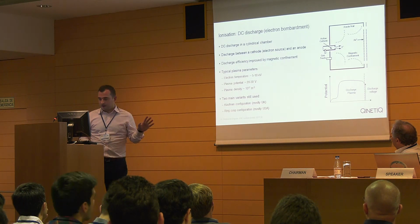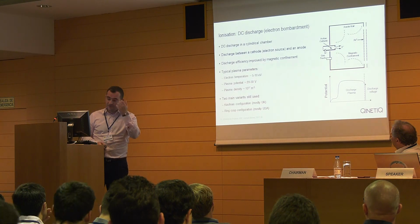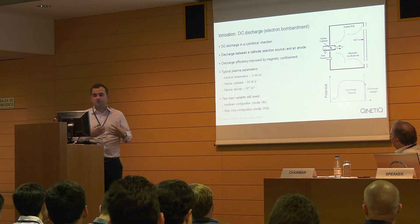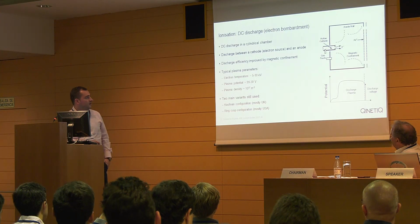Now, in all these thrusters, what we do is use a magnetic field just to confine the electrons. When you apply a magnetic field, you trap the electrons, so they're not as fast anymore. And if they're not as fast, it means they can do even more collisions. That sustains the efficiency of your discharge, and you have higher plasma densities, which means that you can also extract more ions. I just put some numbers here to give you an idea of the plasma parameters.